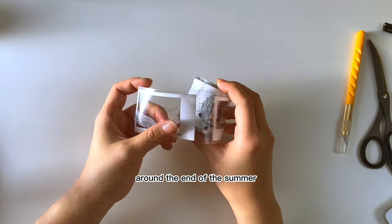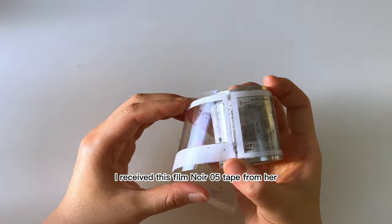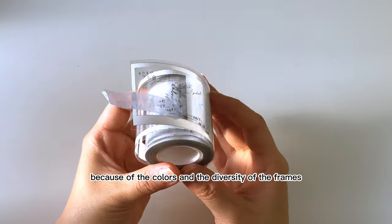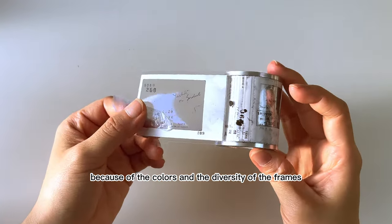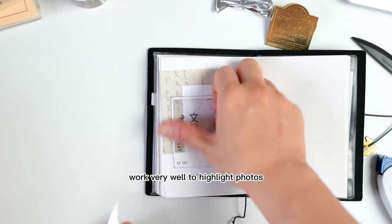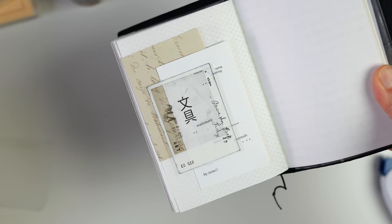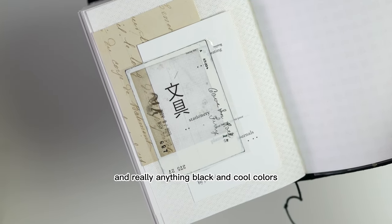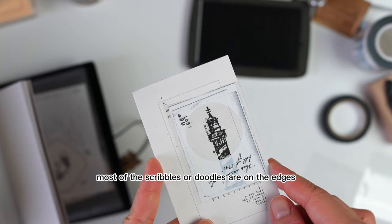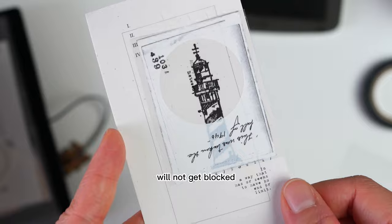Around the end of the summer, I received this Film Noir 05 tape from her, and since then, I find myself reaching for these all the time because of the colors and the diversity of the frames. The white and grayish tones of the frames work very well to highlight photos, texts, and any stamped patterns, and really anything in black and cool colors. Most of the scribbles or doodles are on the edges, so whatever you're trying to highlight will not get blocked.